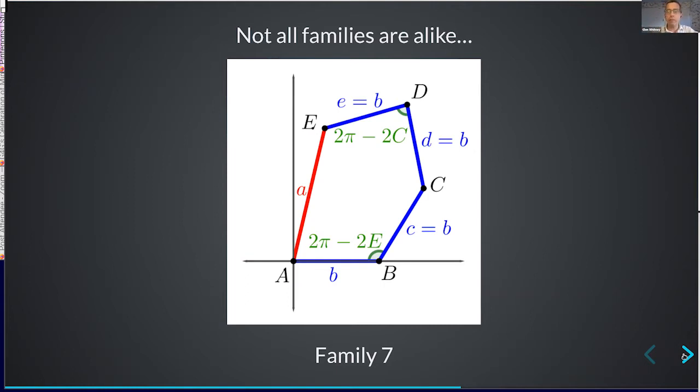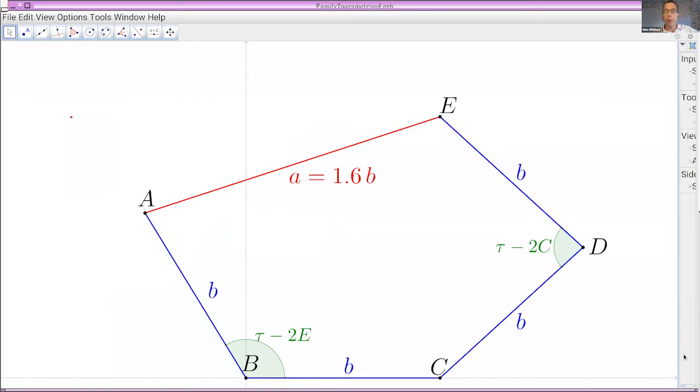We're next going to look at family 7. So what I've done here is I've marked what the constraints are for family 7. There are 4 sides that have to be equal. They're all in blue. There's one that could be different here. And then this angle here has to be a full circle minus twice this one. And this angle here, as tau is the angle measure of a full circle, has to be a full circle minus twice that one.